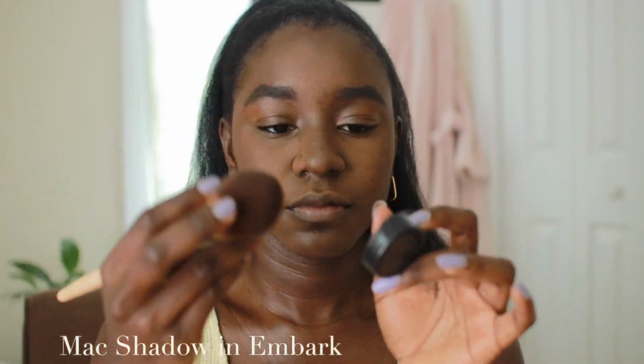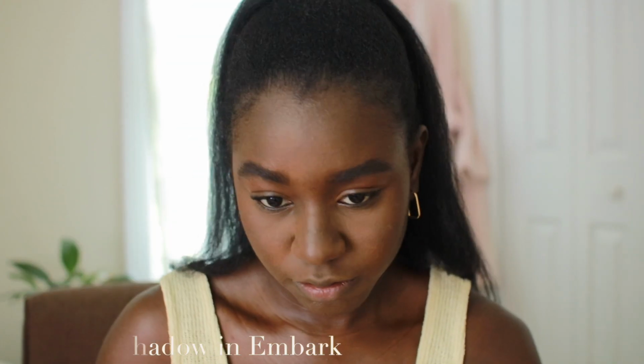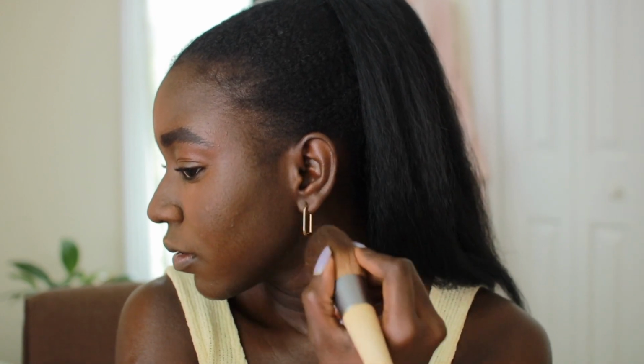For contour, I use the MAC eyeshadow in the shade Embark and a fluffy brush. I just like the way this looks. It gives me a bit of a shadow without being too much.